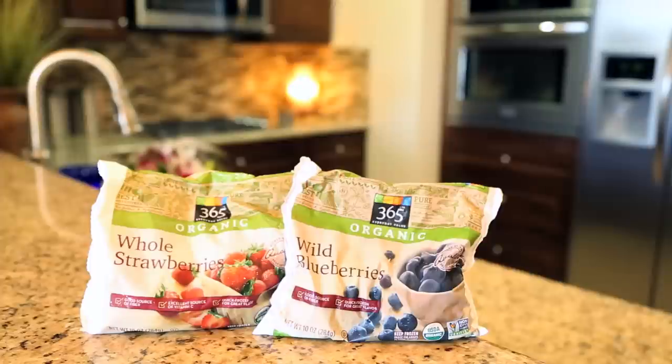If I'm out, I rush and buy more right away. I always have frozen berries on hand because these make all the difference in the world when you are making smoothies. I don't like to use ice. I like to use frozen berries instead. And let me know, I use strawberries in my protein shake all the time. If you guys want to see maybe in Tip Tuesday, like a quick demo, that could be fun.